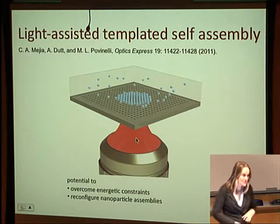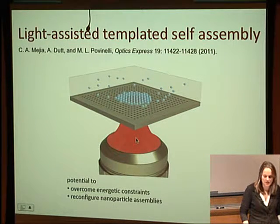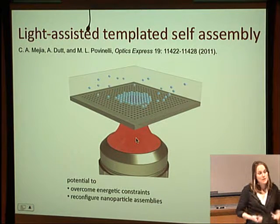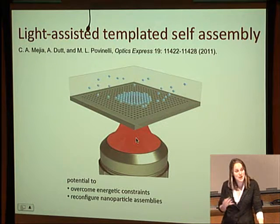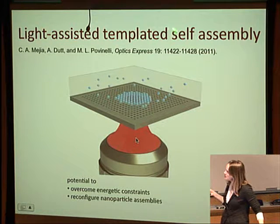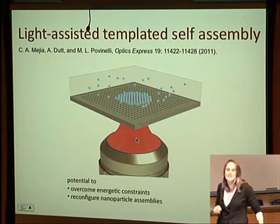So in the second part of the talk, I'm going to switch gears completely and tell you about something else you can do with these same modes. And as I mentioned, I'll be switching from the wire structures, which were 2D periodic wire arrays, to these 2D periodic hole arrays. And the application will be different. So this was an idea which I proposed back in 2011. And I like to call this light-assisted templated self-assembly.